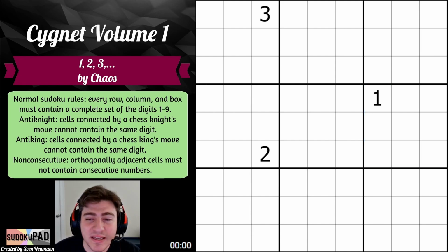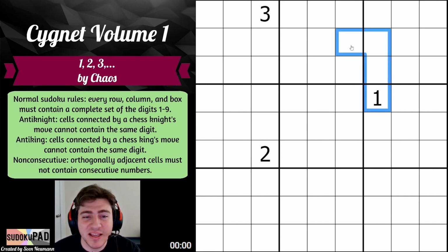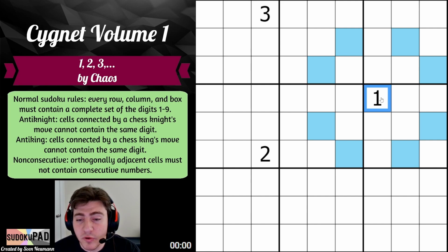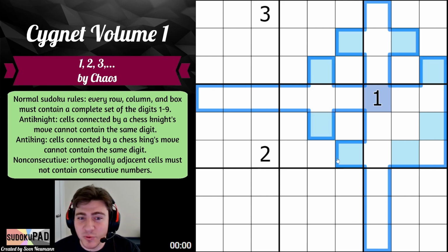Then we have our anti-knight rules. So cells connected by a chess knight's move cannot contain the same digit. If this one were a knight as in chess, it would be able to move 2 cells in one direction and 1 cell in the perpendicular direction. And if you do all the possible combinations of 2 in one direction and 1 in the other direction, you get these 8 cells here. These are all the moves that this one could move to if it were a knight as in chess. So even though we just looked at row, column, and box, our anti-knight rules tell us none of these can be a 1.